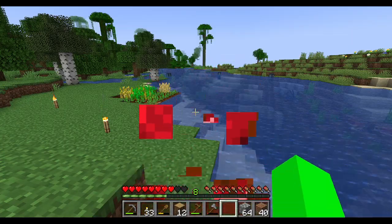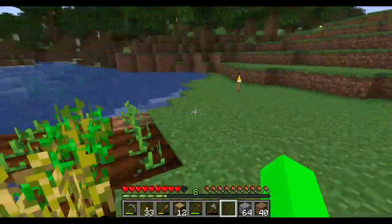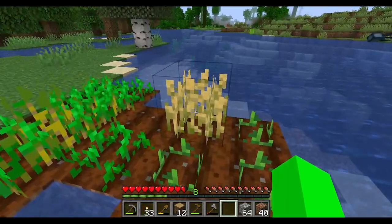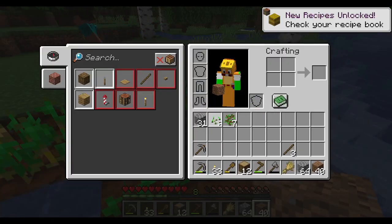I don't think that wheat's done, is it? Or is this completed wheat? That's not completed wheat. There's no completed wheat here. Okay, that's... Oh no, wait. What's this? This is completed wheat. Unless that's a potato. No. That's completed wheat. Do you have wheat now? I have wheat. I'm gonna plant these. Oh, I got a lot of seeds.